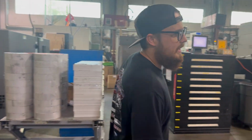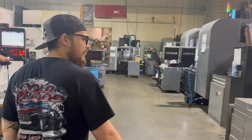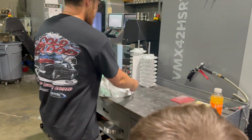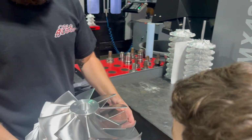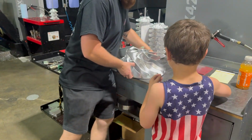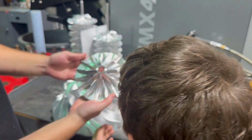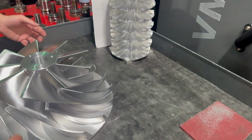If we head down this way, you can see the impellers being made. I bet that's interesting. Whoa, what is this? This I believe is one of our industrial blowers. Can I pick up the tiny one? You can see the difference between the size of the blowers. So is this for marine grade? This one is like 2 CFM and this is all the CFM.